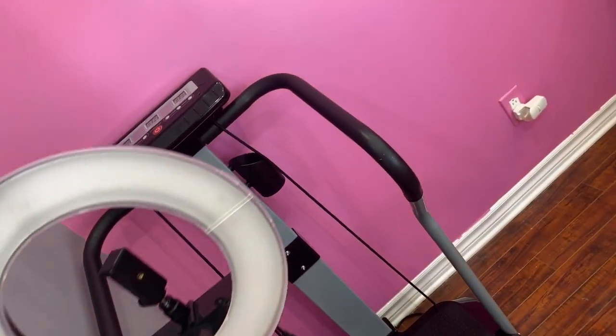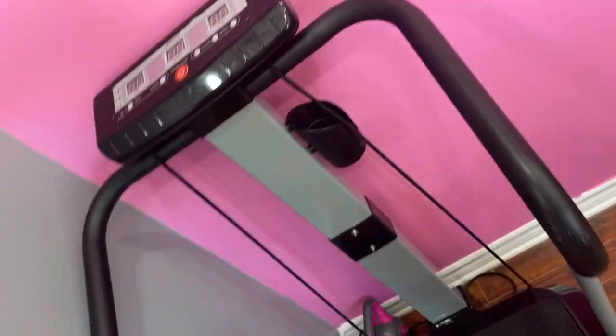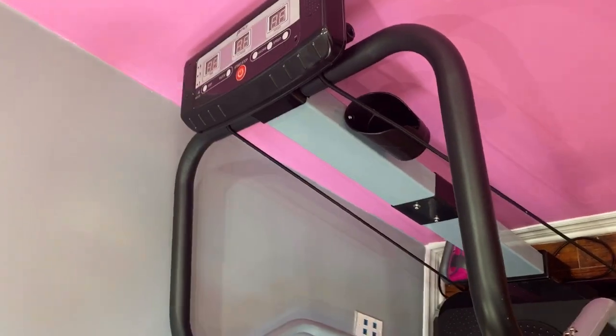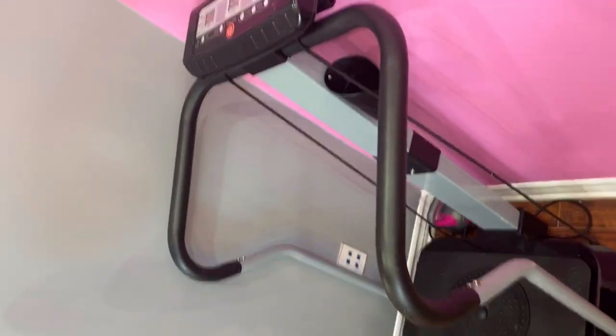So guys, going into this corner, our ring light's here. Normally it's right there in that little corner. It's just here because it gives good lighting for our vlogs right here. So behind it, you're gonna see our whole body vibration machine. This is like a little exercise equipment, and you just stand on this for about 10 minutes and it just gets you in shape. It's like doing a 1 hour workout.